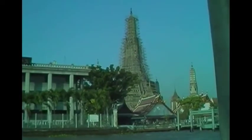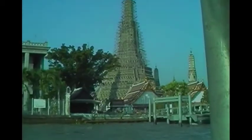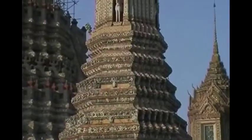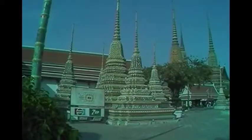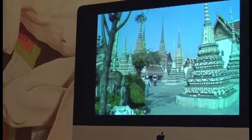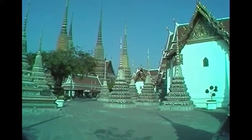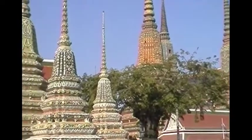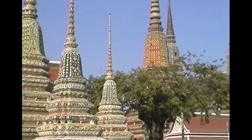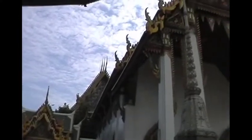You see by the leg, and you see the port or the skirt. This is the temple site, which also has the palace of the king. It was called Siam, and the film Anna and the King of Siam was filmed here.